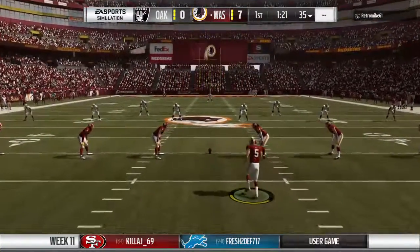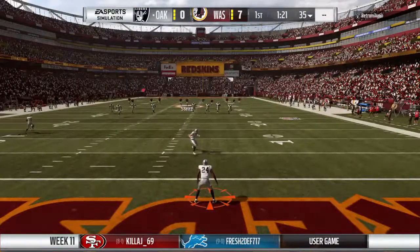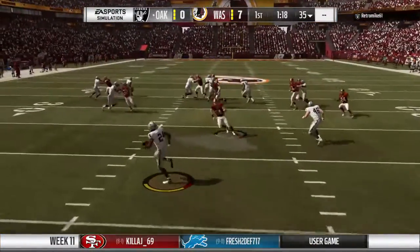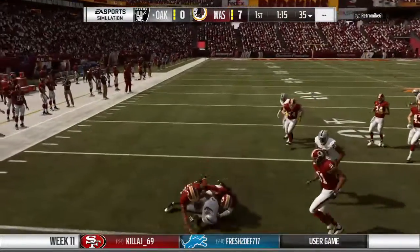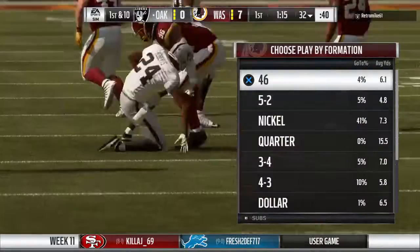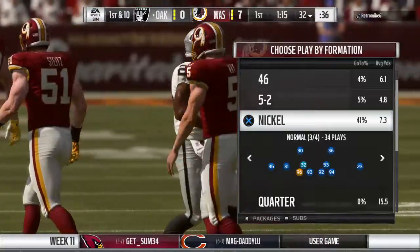Set now to kick this one away, and off it goes. This is fielded a couple yards deep. Solid return, pretty good field position. They'll start at the 32-yard line. Now the Oakland offense heading back onto the field to take over.